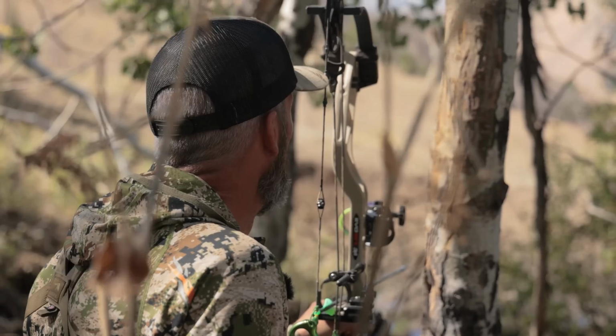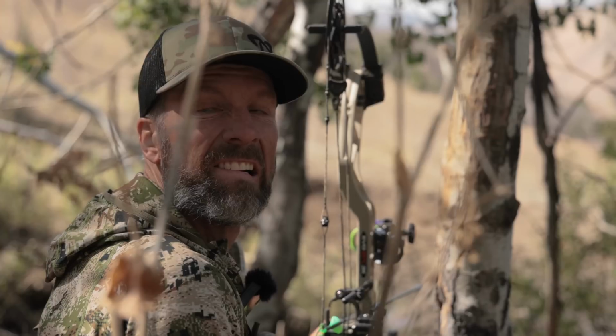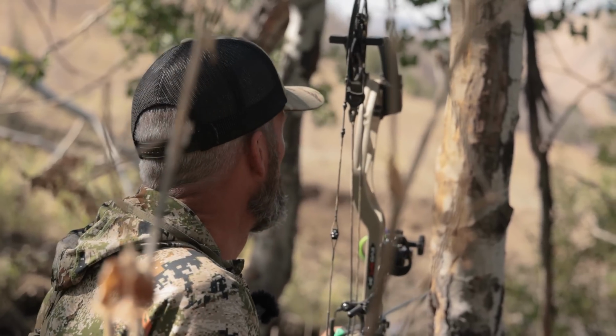Well, this was ideal from a concealment standpoint. It also meant the only way they'd be able to get an idea of where the bull was coming in from was by listening to its bugles.